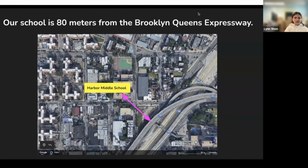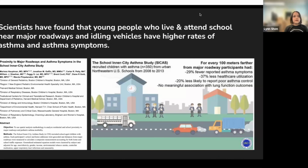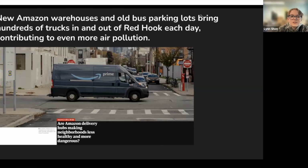Our school and the Red Hook community are very close to the Brooklyn-Queens Expressway, which puts tons of pollution in our air each day. Scientists have found that young people who live and attend schools near major roadways and idling vehicles have higher rates of asthma and asthma symptoms. In addition, new Amazon warehouses and old bus parking lots bring hundreds of trucks in and out of Red Hook each day, contributing to even more air pollution.